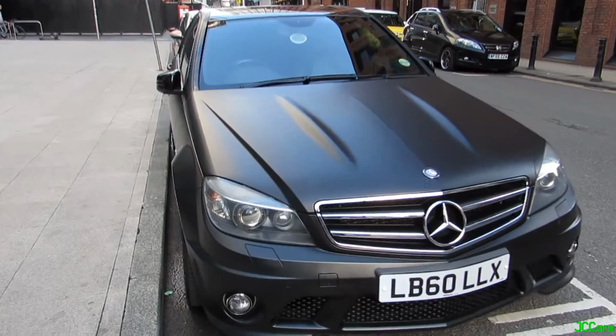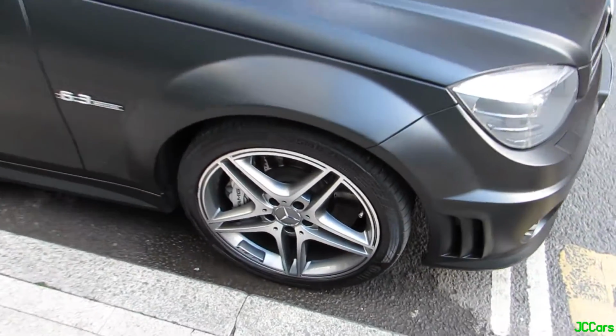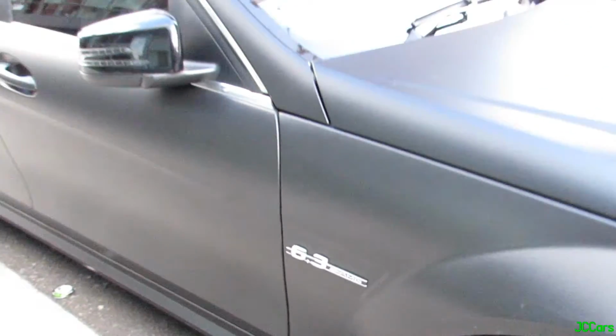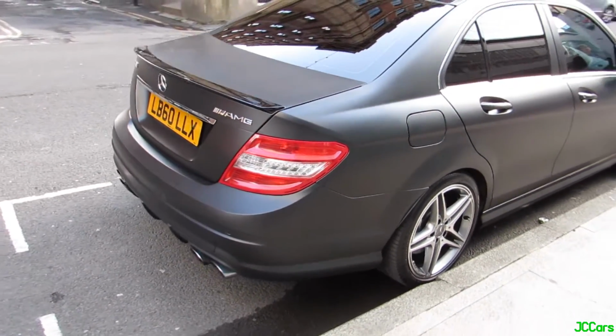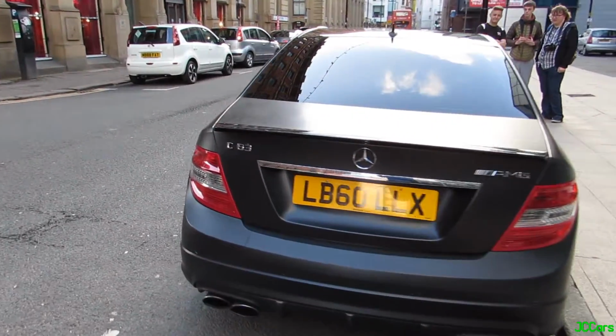So here in Chinatown we've got a nice satin black C63 AMG. It's got the facelift C63 wheels, 6.3 badging. At first I actually thought this was a DR520 limited edition because they come in matte black, but it's the normal C63 60 reg, so it's one of the last pre-facelift models. Pretty smart.